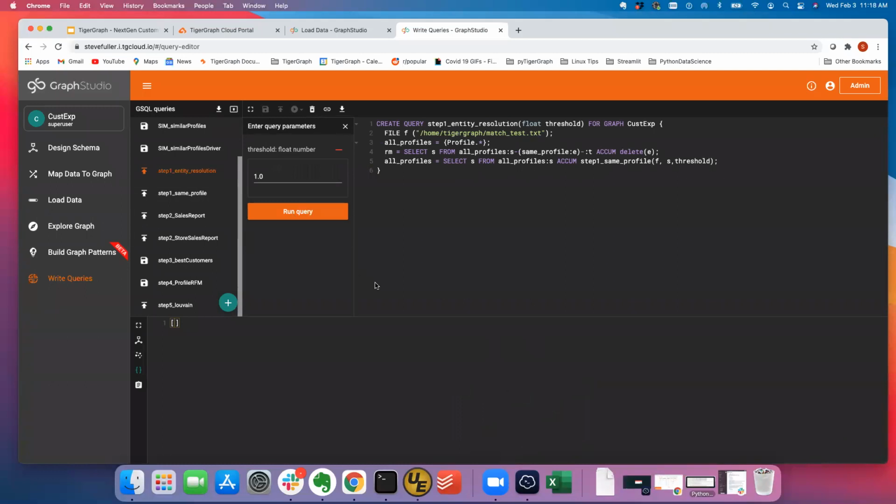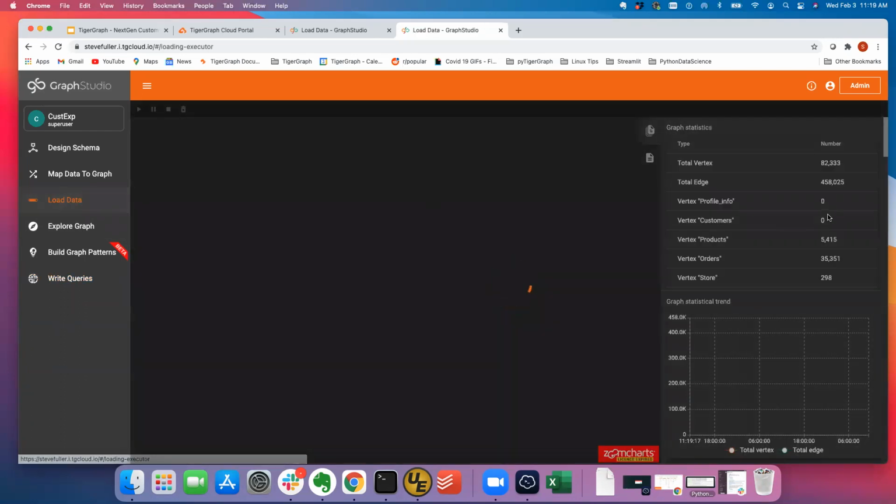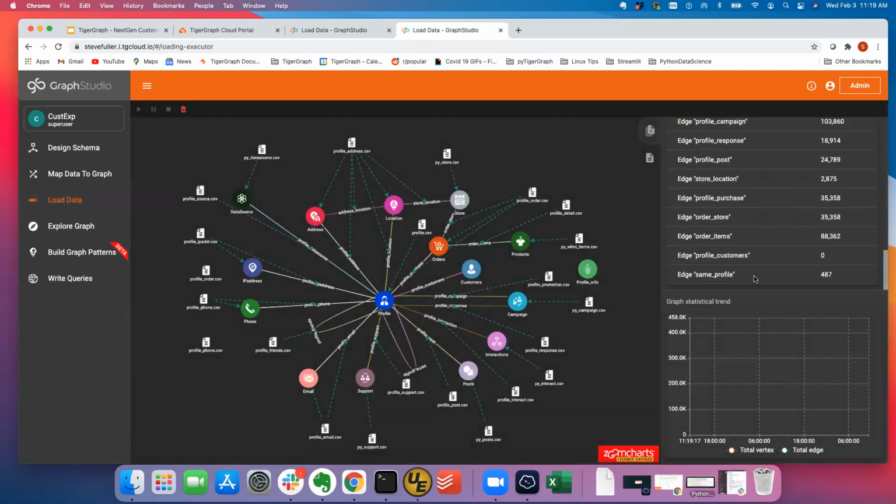I didn't really output anything because this is more of an ETL step. I inserted edges. This shows that TigerGraph is an ACID compliant database. So you can do the ELT method. You can extract and load data into TigerGraph, do some transformations, and create other objects. To confirm that, we can go to the load data tab just to look at our vertex and edge counts. And there's an edge that we inserted into called same profile, and we inserted 487 entries into that same profile type.